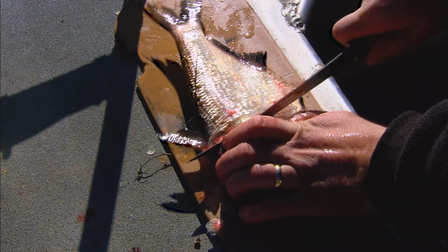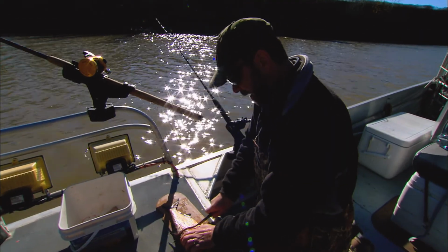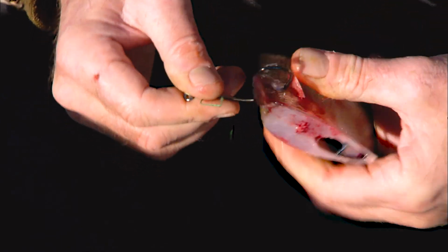Just like blue cats everywhere, we're using big pieces of cut shad. Not everywhere, but this is a classic bait for big blue cats, wherever they swim.